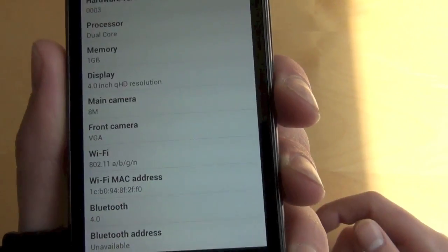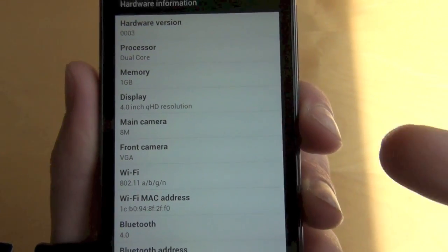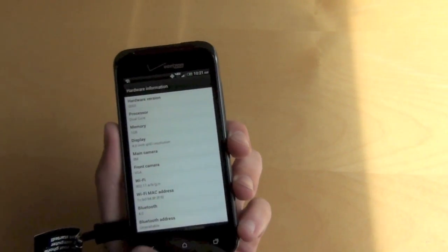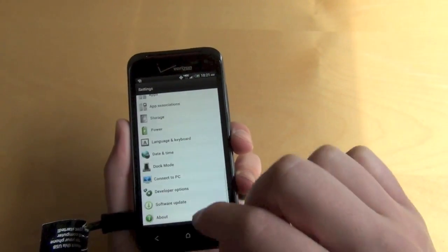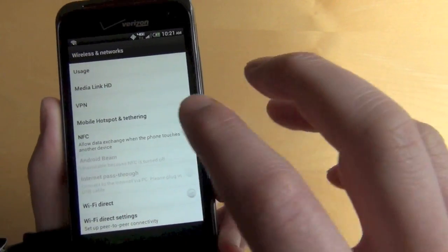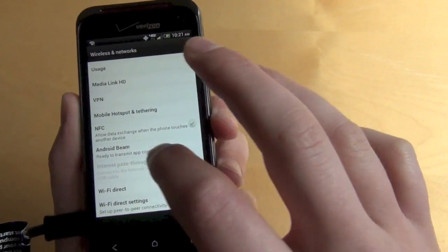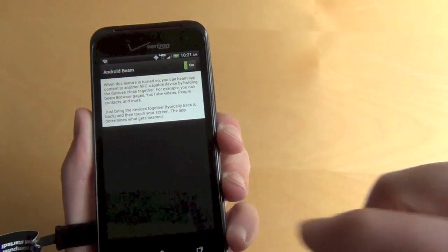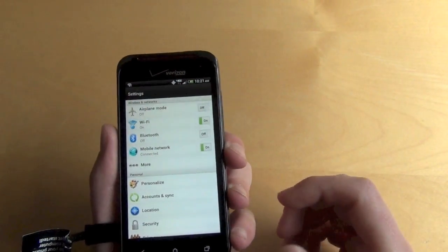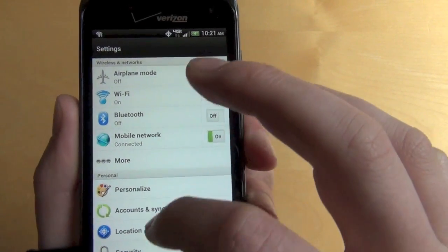So, 4-inch QHD screen, 8 megapixel camera on the back, 1 gigabyte of RAM, VGA front camera, Bluetooth 4.0. And again, it does have NFC, so we'll show you that. If we go into More up here under mobile networks, we can turn NFC on, and Android Beam also. With NFC, you can share information just by tapping your phone to another NFC device or tag or something like that.